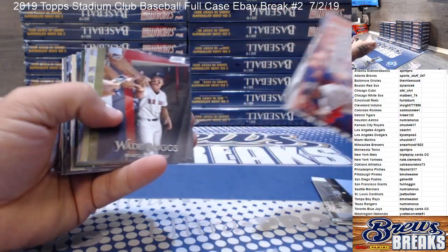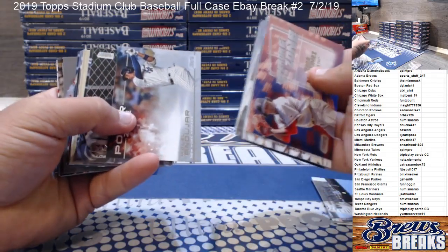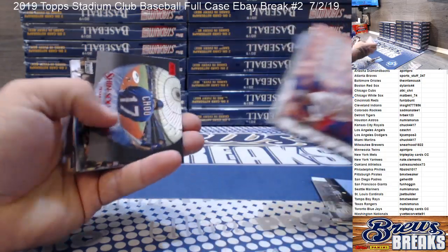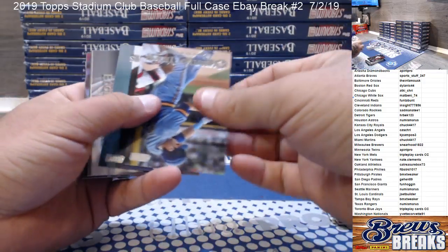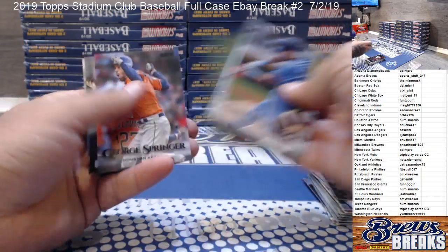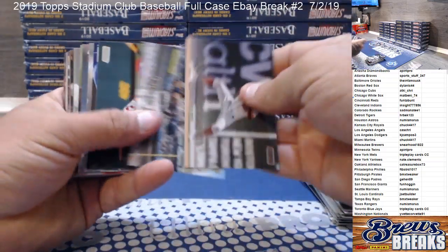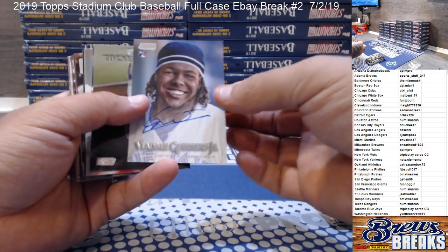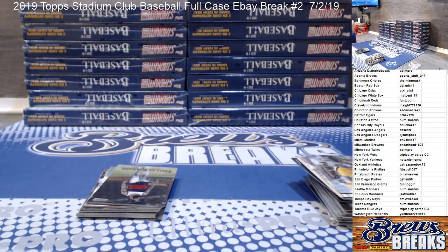German Marquez, red. Miguel Andujar, Sandy Koufax. Shin-Soo Choo, Cal Ripken Jr. Chrome. That is non-numbered. Yelich. George Springer, black. Felipe Vasquez. Toronto Blue Jays triple play cards.